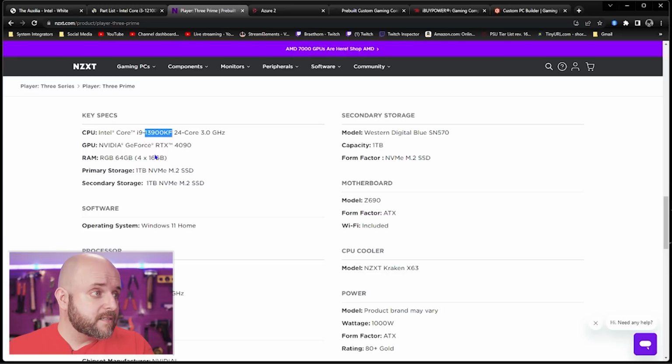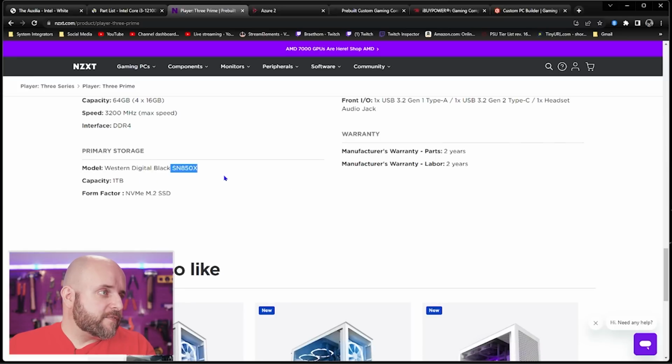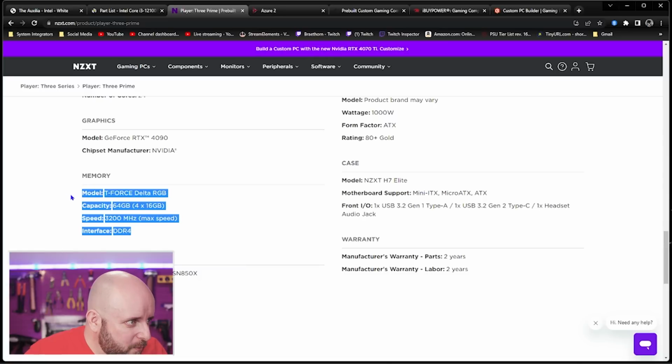It does not tell us what PCIe gen those are, whether it's Gen 3 or Gen 4. Oh, it's right here. The details are right here. Okay, secondary storage is an SN570, so that's a Gen 3 drive. Primary, here it is, SN850X, so that's a Gen 4 drive, a really fast one too. But also, hold on, what? Really? DDR4? For $3,900?